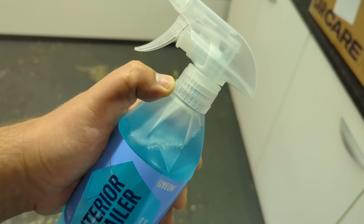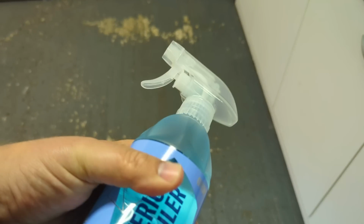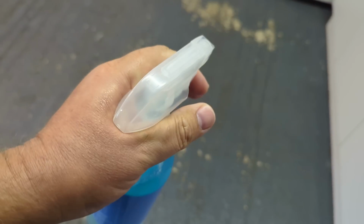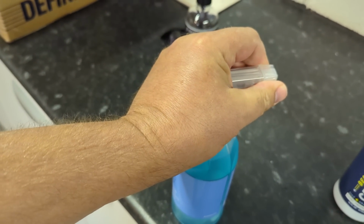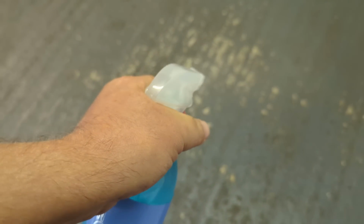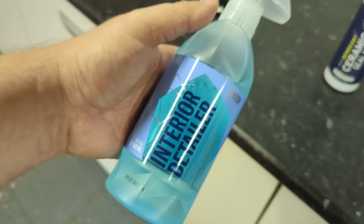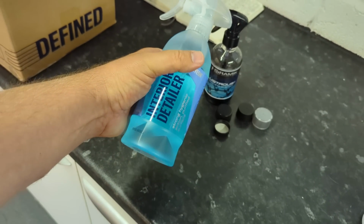I've noticed they've updated all of their triggers so that you can't tamper with these, and they lock in. There's zero chance of them leaking in transport. Don't get me wrong, these probably aren't the best triggers in the world, but these are things you've got to get right. Yeah, the triggers are good actually. They've changed those triggers. That's a good draw on that. But look at the bottle and the packaging. Look at that, and compare the two. They're on different levels.